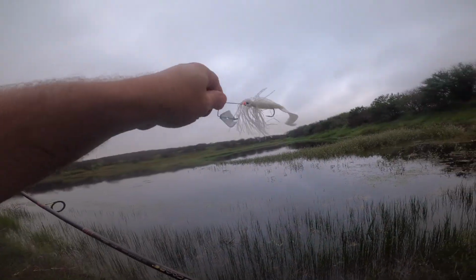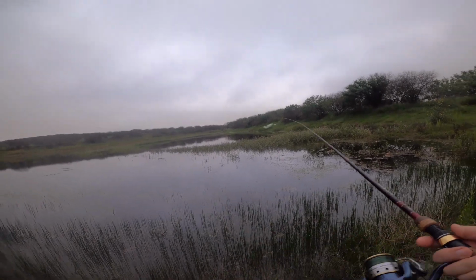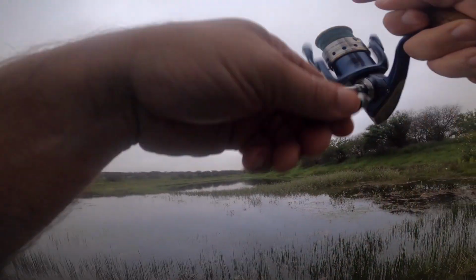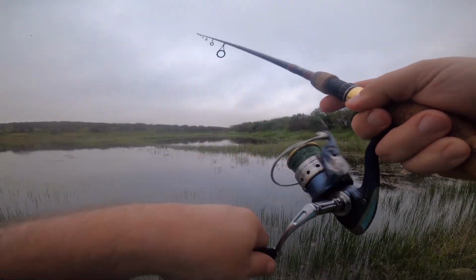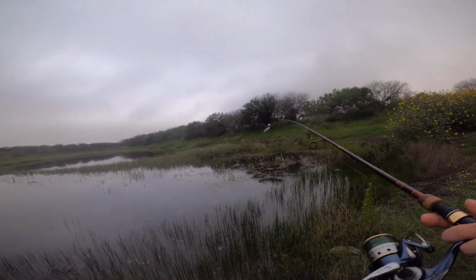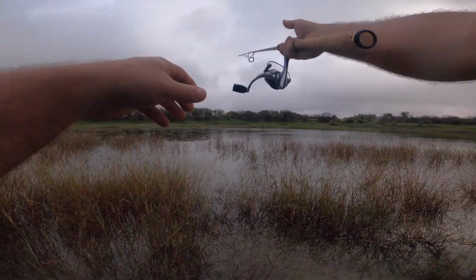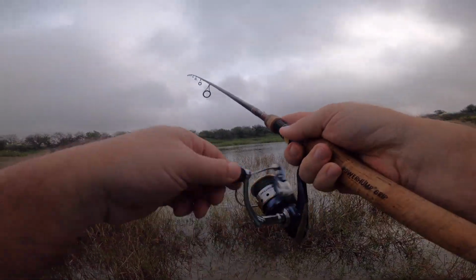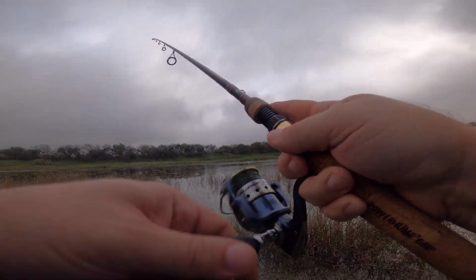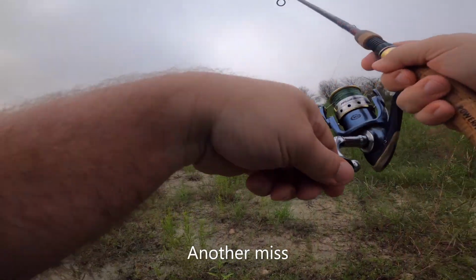So we're gonna start off with our buzz bait and see if we can get something. Oh, we had a bite first cast. So maybe the buzz bait might do okay today. Let's see. Got one. There. Oh, we had one, guys.